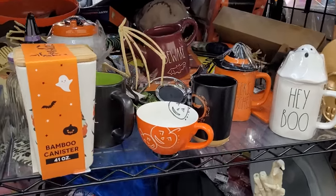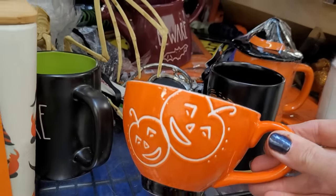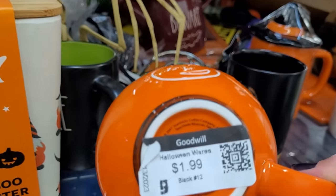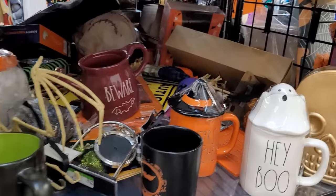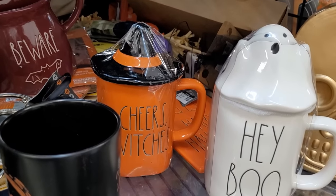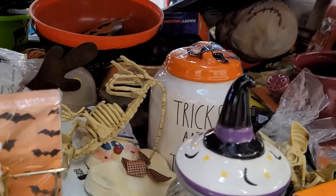Up front here, we have a pumpkin Starbucks mug. Originally came in a set with a black one, so we'll keep an eye out for that. Let's see. It's $2, 2007 Starbucks. We'll definitely grab that. We've got a ghost and a witch to go with our covered candy corn gnome mug, a beware watering can, tricks and treats canister.